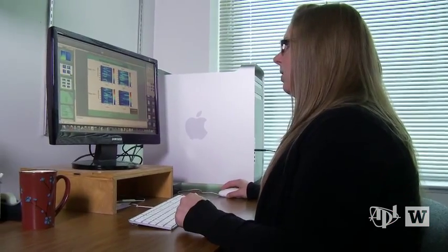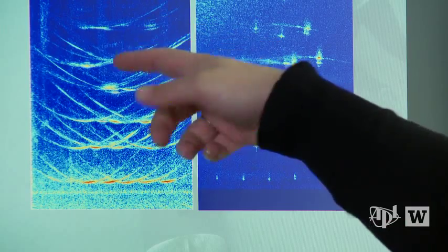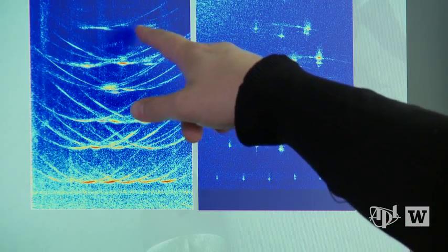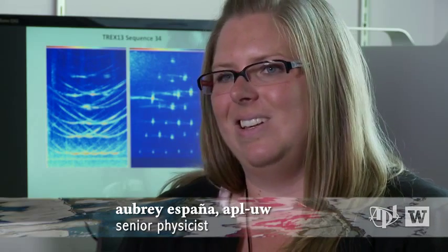This is 15-meter range, 20, 25, 30, 35, and 40. There were 3 targets out here. This one right here is actually a rock. We're trying to provide the kind of database of various types of targets that you could potentially be looking for out there in the ocean.